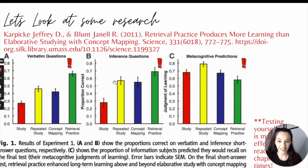What did we find? This is a big deal, you guys. For both verbatim questions and inference questions, retrieval practice scored the highest. Now, retrieval practice, we're going to go over what that is, but if we relate that back to the first study where it said high worth, that was practice tests. Practice tests are a type of retrieval practice. Okay, so for both of them, what does this mean? This means that the group that did one-time retrieval practice scored better than the group that read the material 4 times. That's crazy, right?